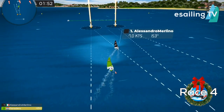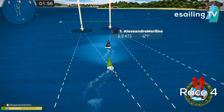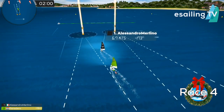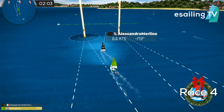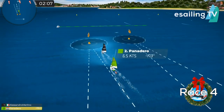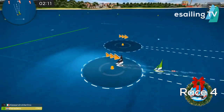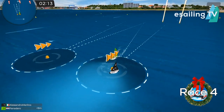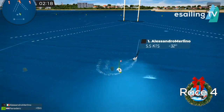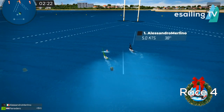He's getting closer and closer. Wind shadow is cast. It looks like AlessandroMerlino just continues to impress, and it's like cat and mouse, and right now the mouse is making fun of the cat. He's having fun up there, but he's getting closer and closer. 15 meters, 14 meters, 13 meters. This means he has been capturing almost 20 meters downwind. That's good news for Panadero, and there's going to be a second downwind race.